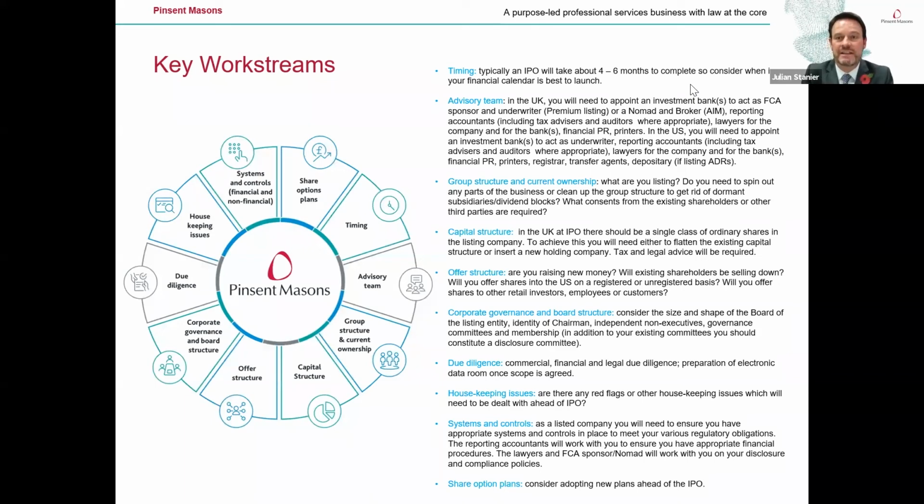So for a company with a year end of 31 December, looking at the premium listing in London, they would have up to the 30th of June the following year to close their IPO. But if you decided to combine a US private placement with that same offer, then you'd have to have it done by the 14th of May. And that's as a general rule.